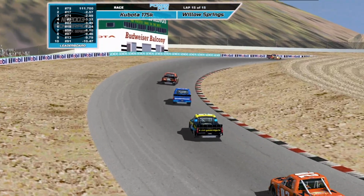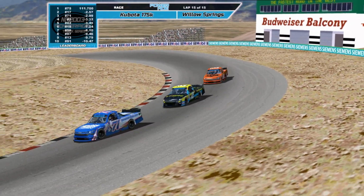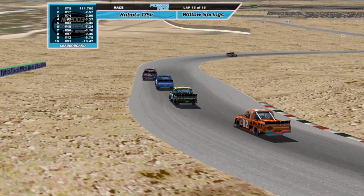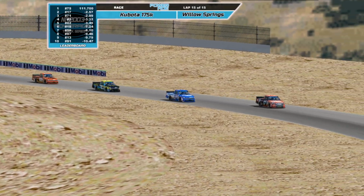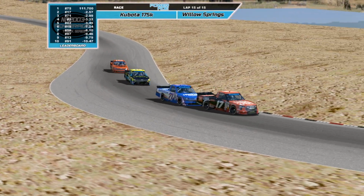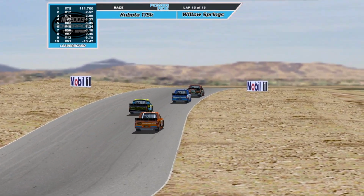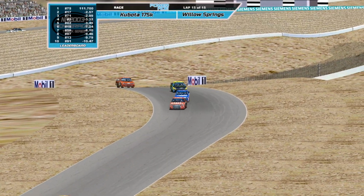That'd be a good points haul there. Alexander Rowe, not quite looking for 2nd place there for Williams. Doesn't look like he has enough time. Oh, or is he going for it? Or does he? He's sending it! Almost contact there between Rowe and Williams.